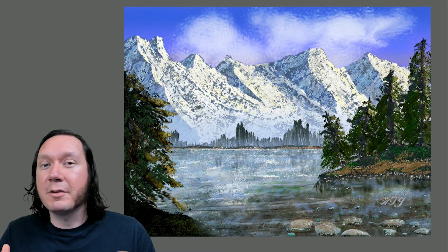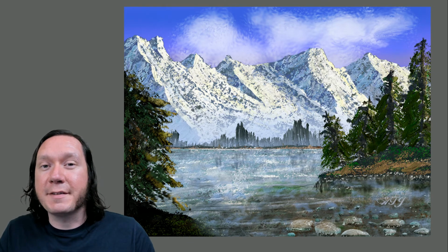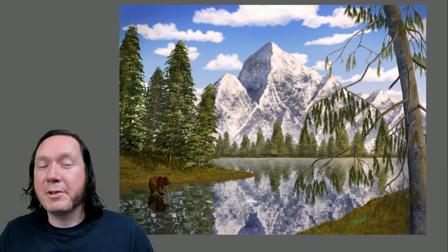Everything in this composition looks nice and painterly. It almost looks like you can reach out and touch it and really feel the paint. So I'd say you really nailed this one, Glenson. Thanks for sharing. And last but not least, we have Richard Stalter's Thick Paint Mountain.